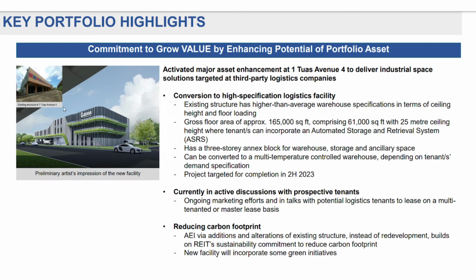This one is quite interesting. This is the Tuas Avenue 4. I think the current property is empty. That means it's not generating any rental income, and they're gonna essentially convert it into a higher spec warehouse. So this is the artist's impression of what it's gonna look like. It looks quite nice, right? From this one to this one.